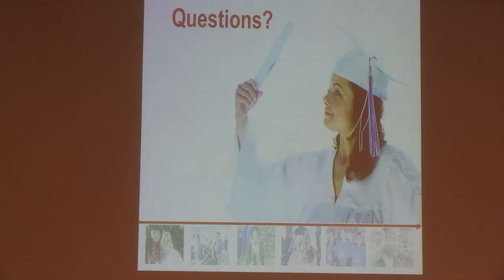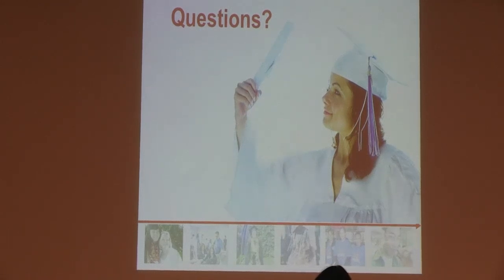Gina, for a family of 4, in order to qualify for aid, what's the maximum income that you can make? There's really no cutoff. There's no income cutoff. It's dependent on many circumstances: household size, how many people will be in college, what your assets are. There's really not a magic formula that I can give you. I would use the net price calculator. Thank you. You're welcome. Yes, ma'am.